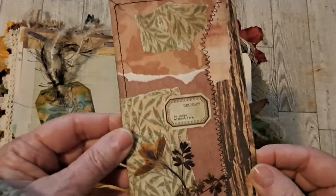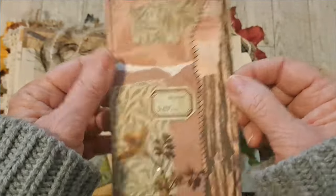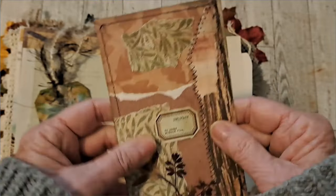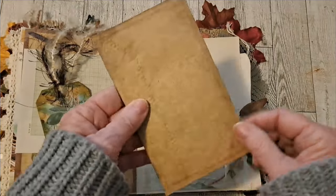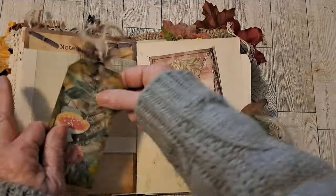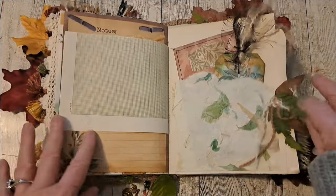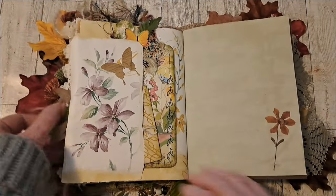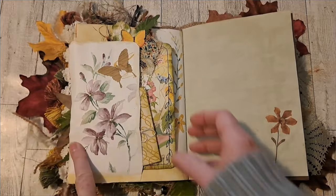And this card that is a scan, and then I just stitched and added a label and added paper and stickers. That paper there. And then I backed it. There's that wallpaper. And I added a little textured butterfly.